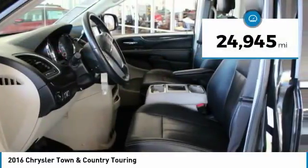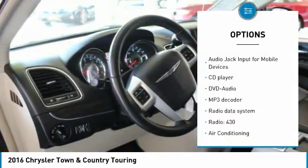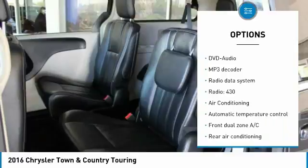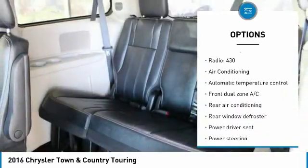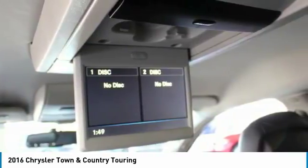Here are some of this vehicle's great options: traction control, air conditioning, dual airbags, power steering, hard disk drive media storage, four-wheel disc brakes, rear window defroster, fog lights, power windows, CD player.